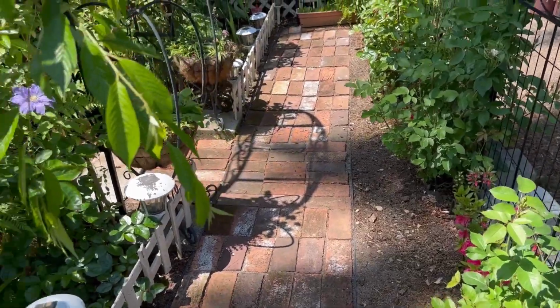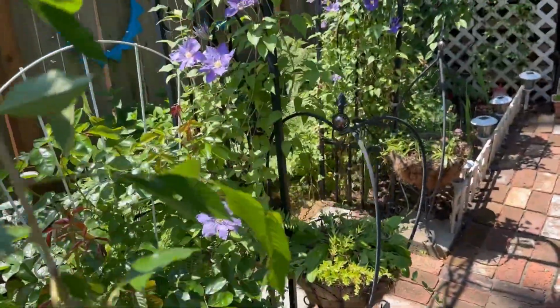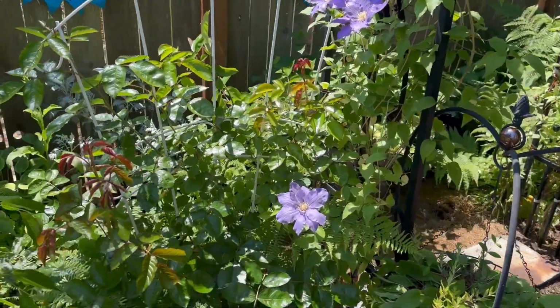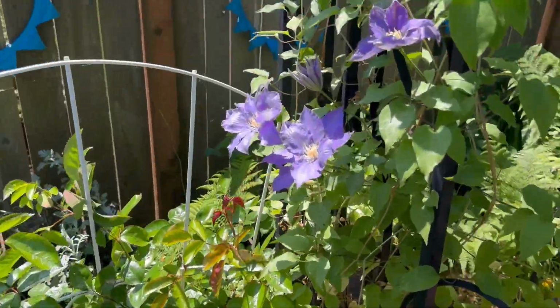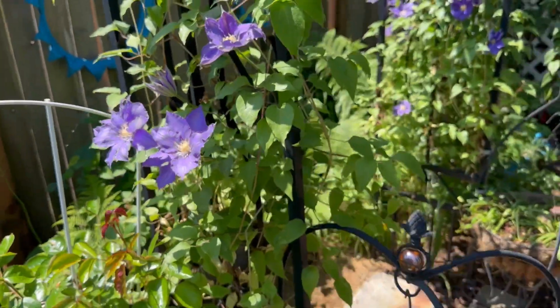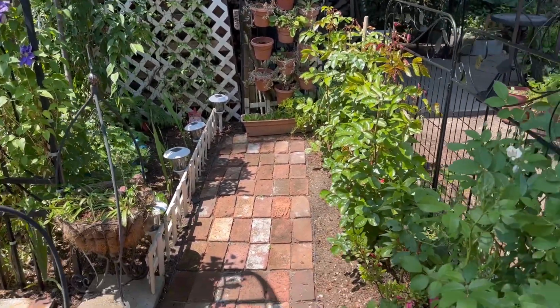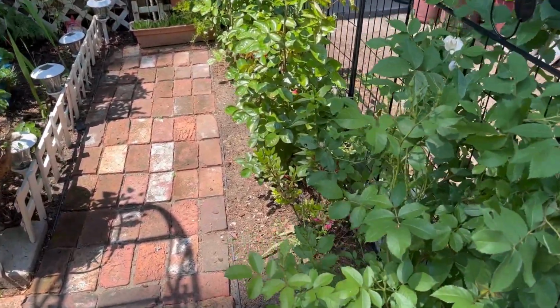Roses and azalea, and I have this cherry blossom. It's already done blooming. This is all my red roses, white roses also, and that is my clematis. I'm going to also do a separate video for the collection of the clematis that I have in my yard.